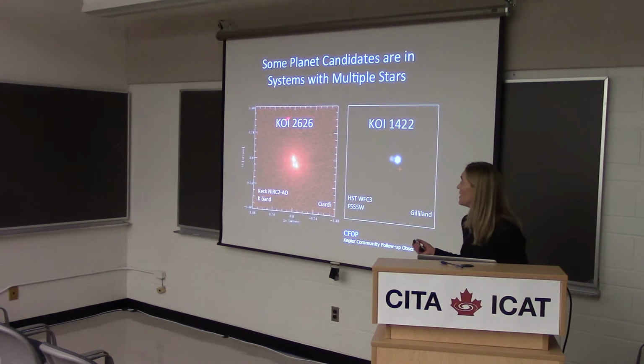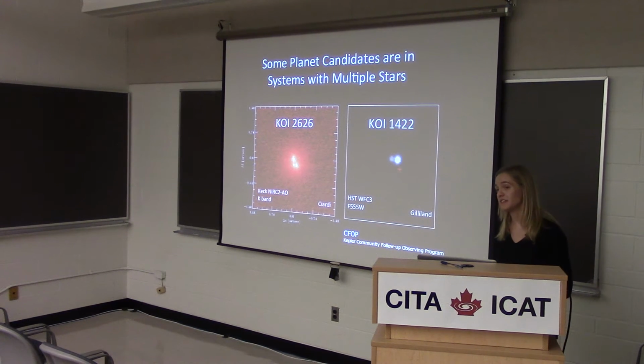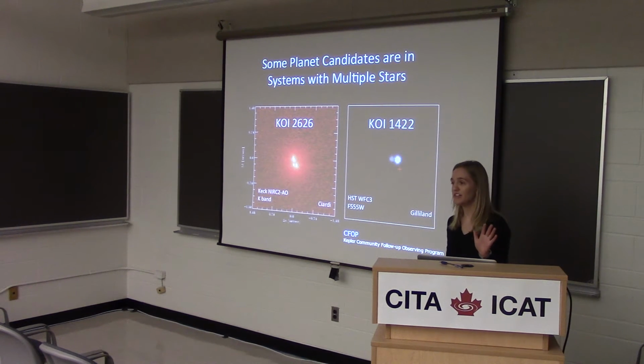In the case of KOI 2626, there are three stars there, and depending on which of the three stars the planet orbits, it might still be habitable, or it might be much bigger and much hotter. In the case of the 1422 system, that's actually five planets. And it's true that it could still be a habitable planet system. It's just the planets we thought were habitable are actually too hot, and the ones we thought were too cold might actually be the right temperature. So the whole point of this slide is that before you get too invested in any one particular planet candidate, it's a really good idea to go after an AO image to really characterize the system.